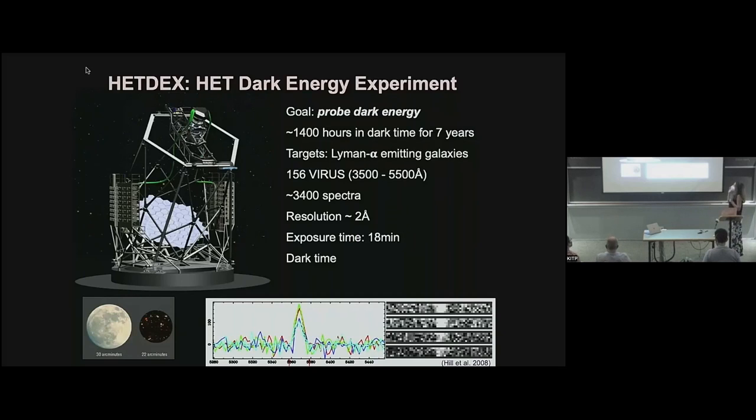So the group that proposed HETDEX is actually targeting Lyman alpha galaxies. This is a spectrum of one of those Lyman alpha galaxies. They are very, very common. They use 156 VIRUS units covering between 3,500 and 5,500 angstroms. In one shot, we can get more than 3,400 spectra. It is lowish resolution, about 2 angstroms, and the exposure time for this survey is 18 minutes.